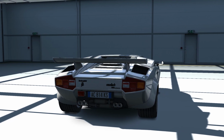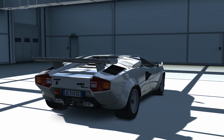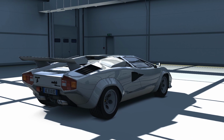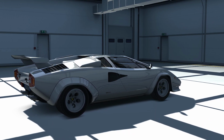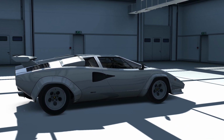So yeah, it's got a big engine in the back. I think it's a 5.4 liter V12. That thing is cranking around 450 brake horsepower. I don't know. It wasn't the fastest car of its day, but it definitely was one of the most badass machines out there. So yeah, and this is what we're going to be driving today.